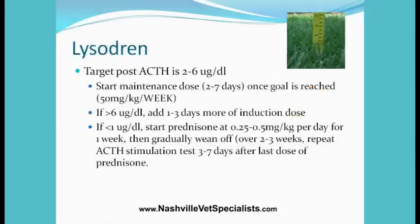Remember, the target range for Lysodren is 2 to 6 micrograms per deciliter, okay? And after you reach that target, you would start maintenance therapy. Some people will wait 2 days. Some people wait even a full 7 days. Quite honestly, it really depends. Either way is fine, because a lot of times you're getting the results the next day, or you're out of the office, and when the results come in you're going to call them. You have a little lag time.